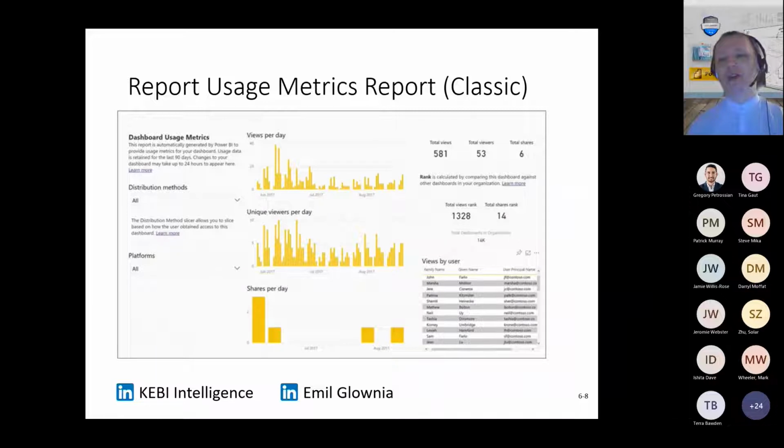So I quite like the total shares if we can identify something. On the graph, we have views per day, unique viewers per day, and shares per day. Shares per day, there is little analytical value in that. Views per day, you can see it's there. Because it's views per day, it can be quite periodic. You can see it's probably Monday to Friday in here, and then Saturday and Sunday are not there.